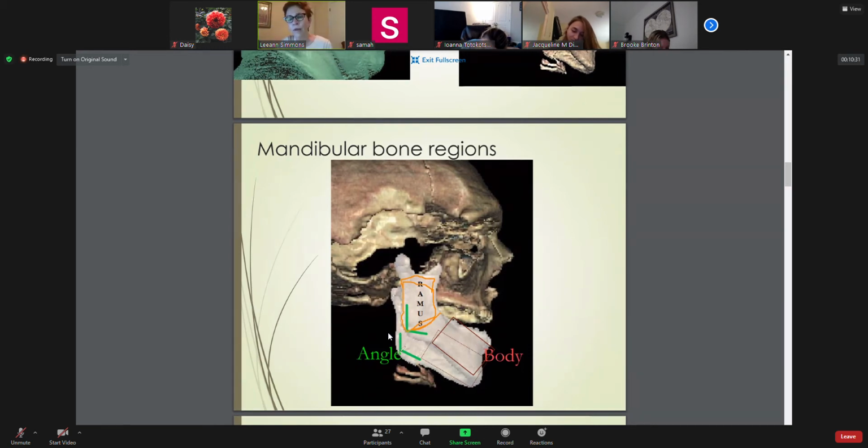The angle of the mandible is shown here in green L's. That is where the ramus meets the body of the jaw. And that's the angle of the mandible. You would feel it down here on the side of your face. And that's the angle of the mandible.